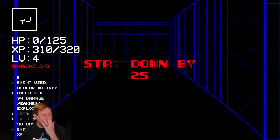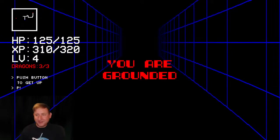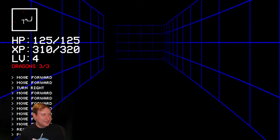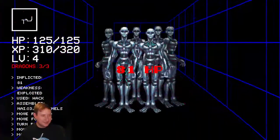Oh shit! Why didn't I heal? Yeah, Adriana, I'm working my way through this. This is definitely different. The other ones were more like I could figure it out, but now I'm just struggling. These are where the dragons are, by the way. The little mini-map shows where the dragons are. Okay, these guys like getting hacked.